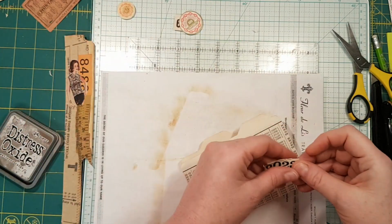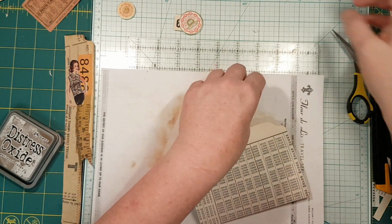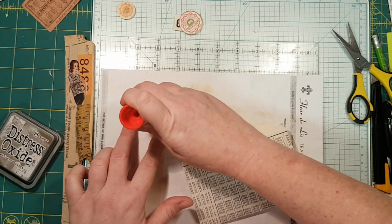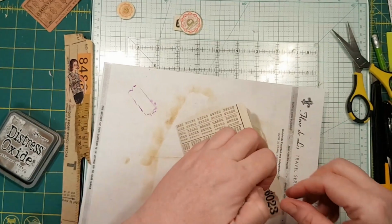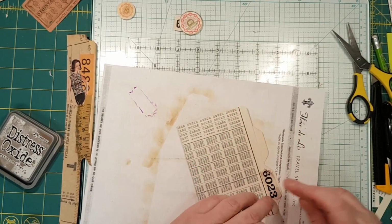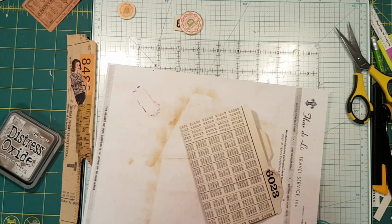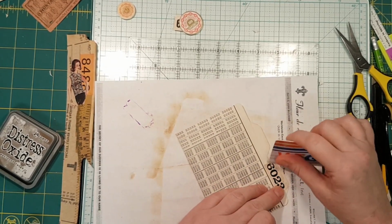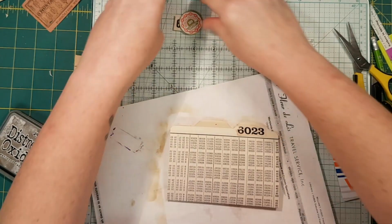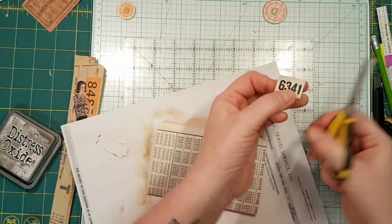I don't know, maybe these are too big. I don't know about you, but that is good. I like that. It's so gross. It's just shredding. Oh yeah, I like that. And add a little bit more.